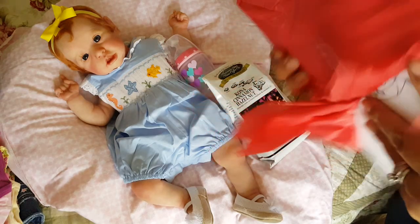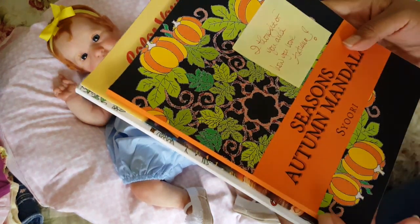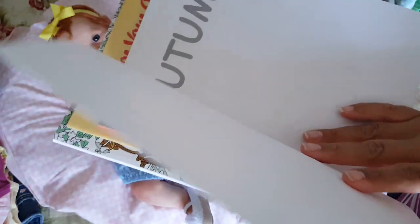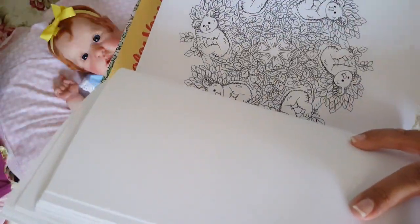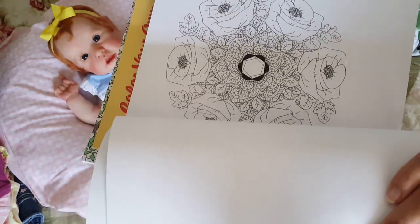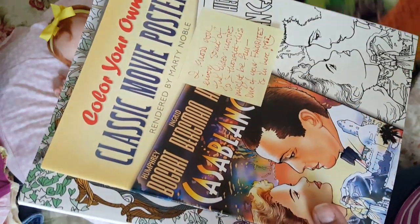Oh, no, you didn't. Oh, you did. Oh, I thought of you and how you love autumn. Oh, Shelley, it's a whole book. The things about autumn. Oh, I love it. And I can drink my coffee in color.